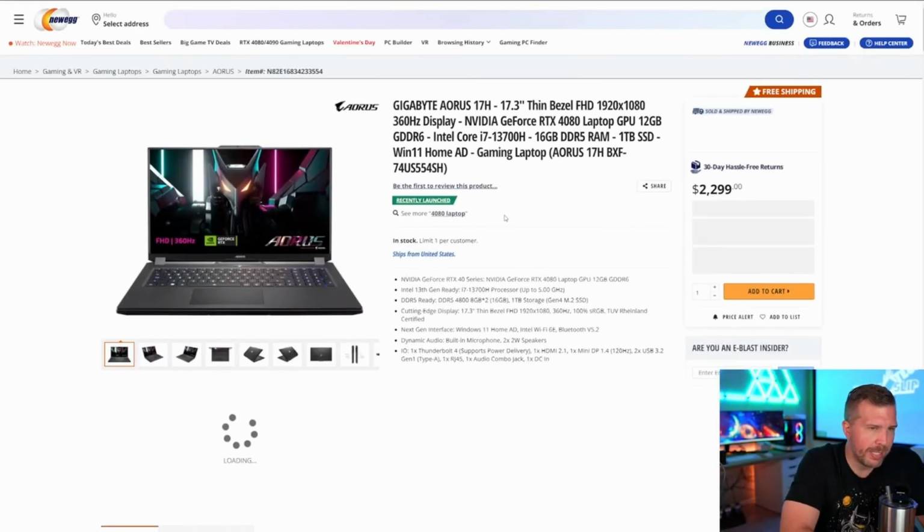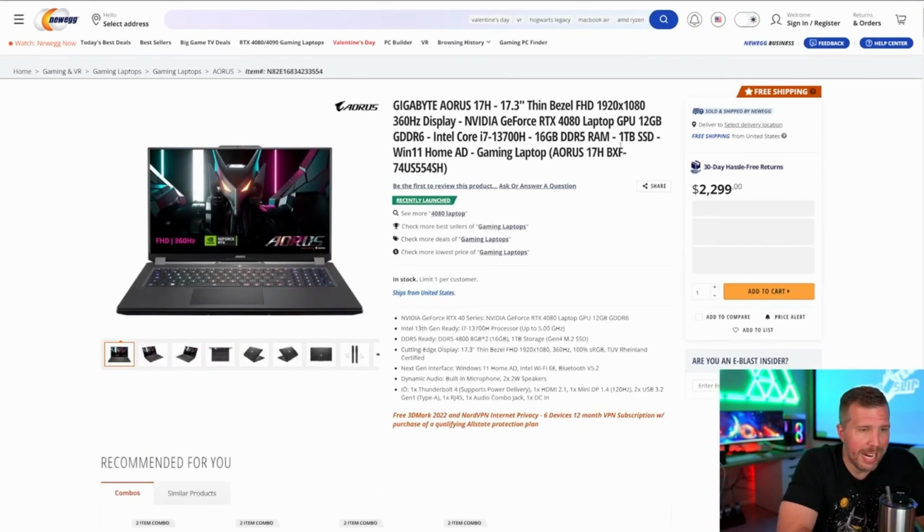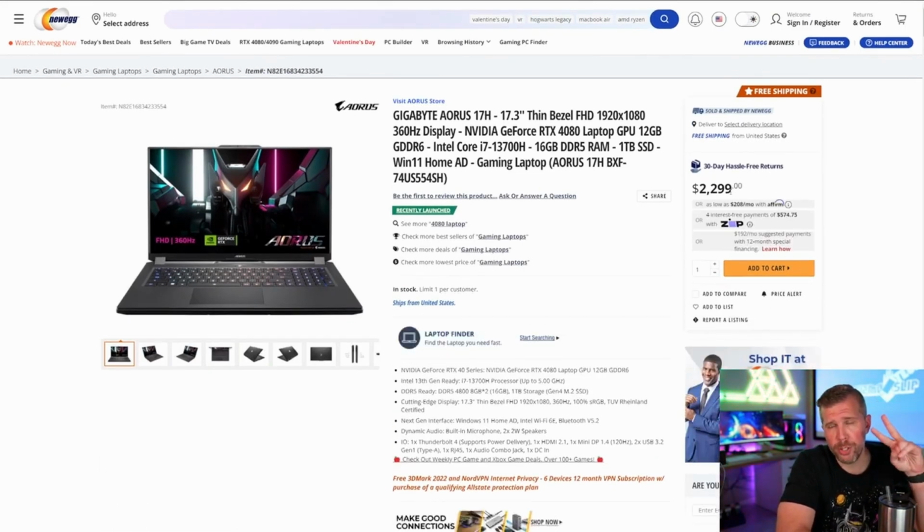So the Aorus 17H comes with an RTX 4080. It costs $200 less than the Strix G18. So you get to save $200, but you're getting a much lower end CPU. You get an i7-13700H. You get the same amount of RAM, the same size 1 terabyte SSD. But the big change here is it's a 360 hertz 1920 by 1080p display.